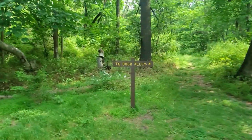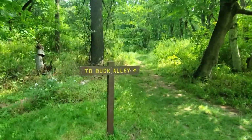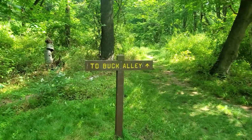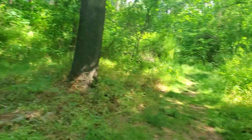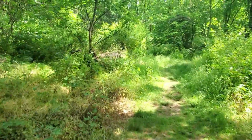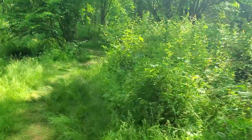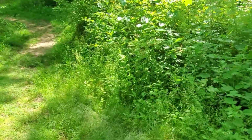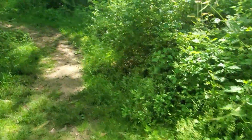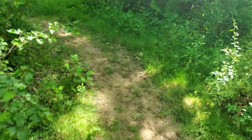But came across this sign pointing down this way. I mean, somewhat of a trail, but not really, but apparently that's to Buck Alley. So let's see what Buck Alley is. Unless it gets too bushy down here, then I won't venture too far, but I got a feeling. Oh, did you see that? Something just ran away. It's still moving in there. Hopefully it doesn't do that fight or flight thing and come at me. I think I'm good.